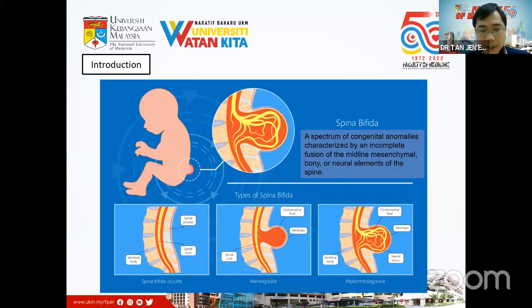So as you can see, and what was shared by Prof. Faizal earlier, it can be divided into open and closed spina bifida. So on my left, you can see the spine. This group, we call it spina bifida occulta, where there are no clinical features when you check on clinical examination. So the skin and subcutaneous tissue is relatively intact.